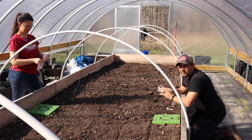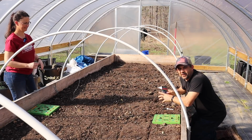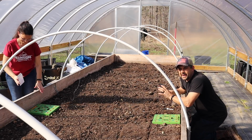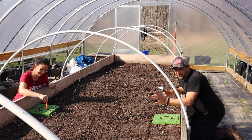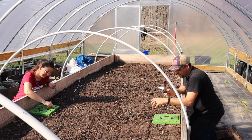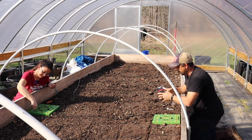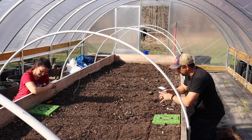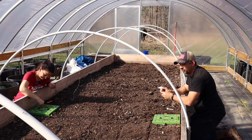We've tried kohlrabi many times here in Missouri, and I'll be real honest, our success has not been very good. And I think it's because we're planting them too close together. The greens always are really good, and we harvest them for the greens, but a lot of times they don't actually get the bulbs on them. And I think that's because we're planting them too close. So today we're going to plant them the right way, and we're going to hope that we get some good harvest off of them.